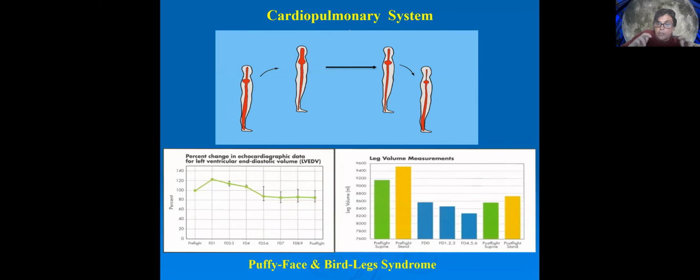And I like very much these two pictures here, the data itself, because it shows both the top part of this so-called puffy face and bird legs syndrome. Puffy face because you have more blood in the upper body, your face is more rounded, and then the bird legs, or chicken legs, as I also call them, because your legs have this decreasing volume due to the blood shift to the upper body.